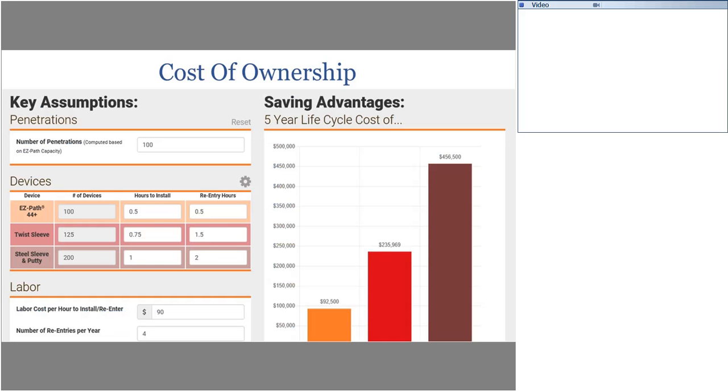And if you don't agree with my numbers, you can plug in any number you wish, and based on your area of the country, what your labor rate looks like, all those types of things, and get a real good ROI of what EZ-Path would do for you over a 5- and 10-year period. In this particular case, this is a screenshot using 100 EasyPath devices. Based on capacity differences, you would need 125 twist sleeves to meet the same requirement. If you're using conventional methods, regular sleeves, where you only get 48%, obviously you're going to use double the amount, so you'd use 200. We have hours of installation.